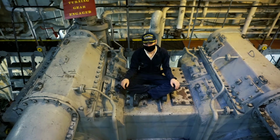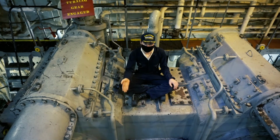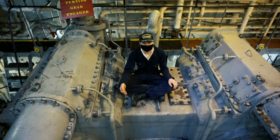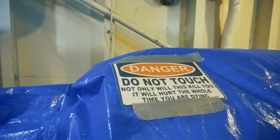This is the reduction gear. It takes the high-speed rotation coming out of the turbines and reduces it so that way it's actually usable by the ship's propeller. Unfortunately, ships' propellers don't do well at a couple thousand RPM, whereas turbines don't spin really well in the 90 RPM range.